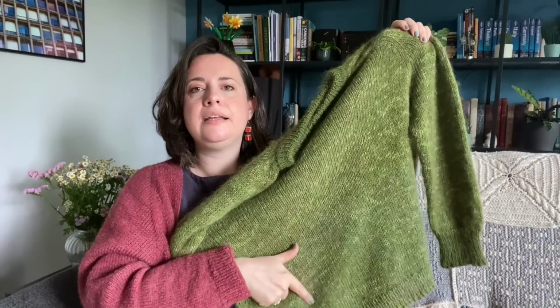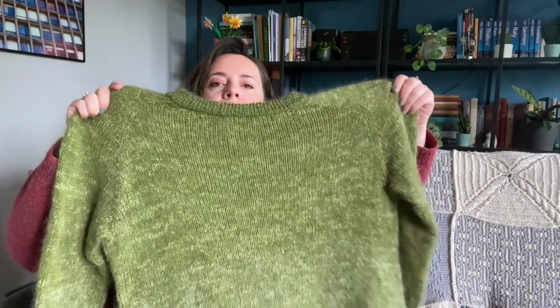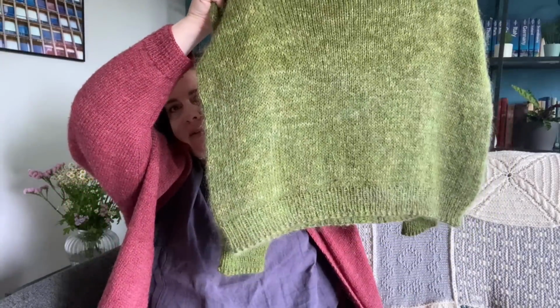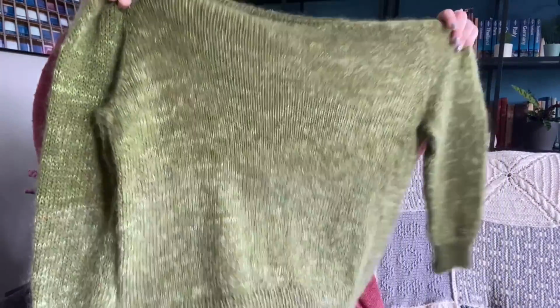There's a slight colour change here where I think there was a difference in the two skeins of the indie dyed mohair, but not enough that I'm bothered about it. I did use a uni-colour green mohair for the collar and for the cuffs because I wasn't sure if I'd have enough. As you can see, I would have had enough. Never mind. Get paranoid about playing yarn chicken. So yeah, I just stuck with the indie dyed for the ribbing at the bottom.